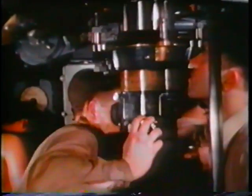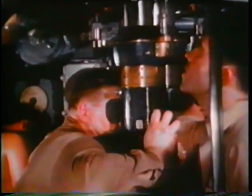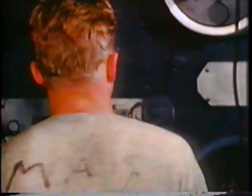Up periscope. Bearing, mark 329. Range, mark 6100. Down periscope. Angle on the bow, starboard 15. Right full rudder. All ahead 2/3. New course 240. What's the distance to the track? 1700. Control 63 feet.